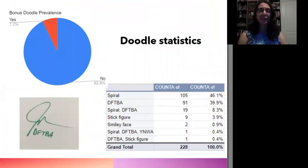The next interesting question was about whether the signature was accompanied by a doodle. These were apparently drawn by John if he needed a handbrake or he felt his signature was subpar. There was a 7% doodle rate, so they're quite rare. Of the doodles found were spirals, DSTBAs, combinations of both, stick figures, and smiley faces. There's a single instance of a YNWA, which I think refers to You'll Never Walk Alone. I was very excited to find my very own DSTBA.